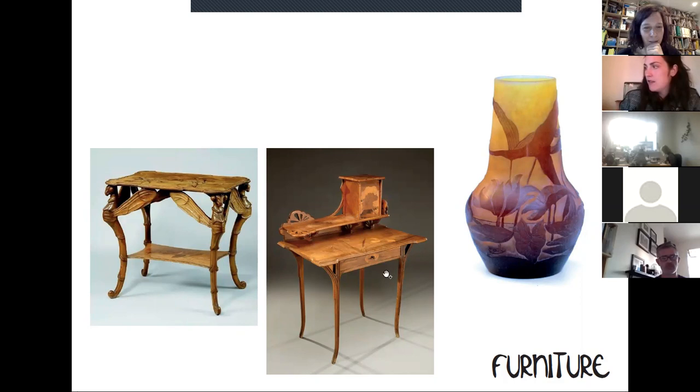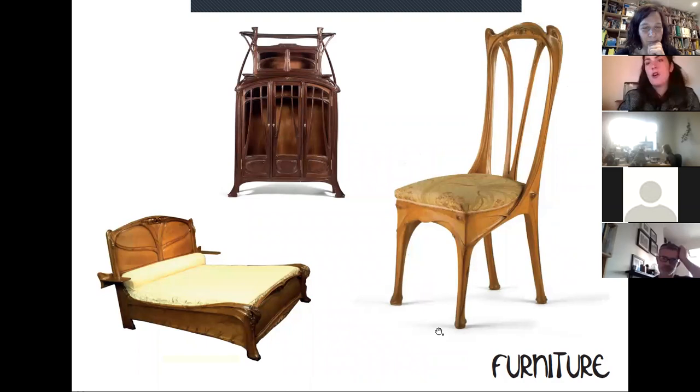And this is Hector Guimard, and I'm sure you know him because this is the guy who made the entrances of the Parisian Metropolitan. So I don't know if you have ever been in Paris, but in Paris you have the metallic entrances for the Metropolitan. And he was an ebenist too, so this is his work. It was still with nature, still with curved lines.